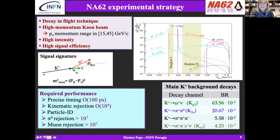The only measurable quantities are the K plus and pi plus momenta and the angle between their directions. The squared missing mass, defined under the hypothesis that the charged particle in the final state is a pion, allows to define two signal regions that are almost kinematically free from the most frequent backgrounds, and the variable is used to separate the signal from other K plus decays.